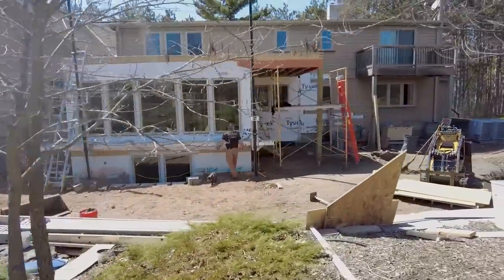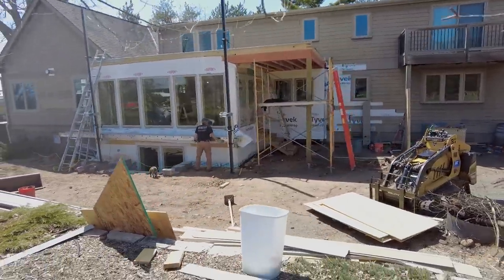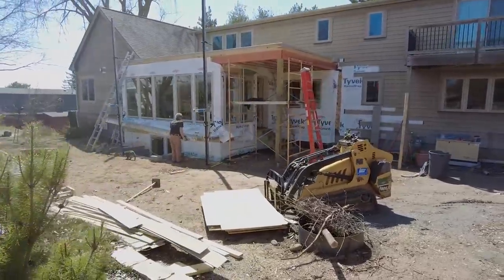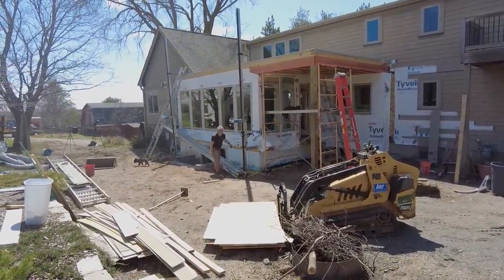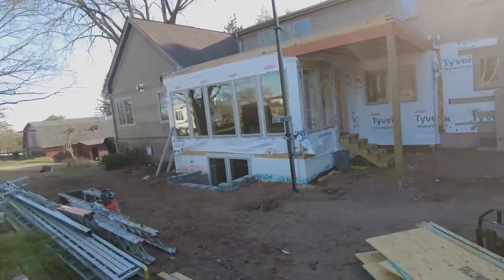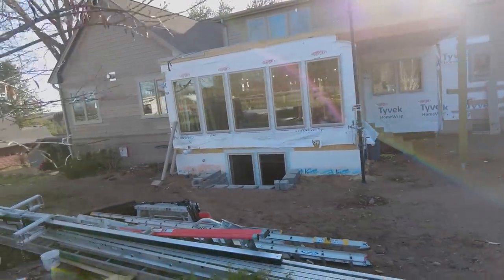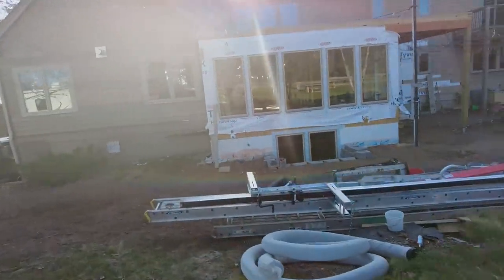For the rest of the day, we're gonna do a little tidying up and get some of the stuff out of the way so we can get an even better idea of what this is really gonna look like without a bunch of scaffolding or construction stuff in view. And after a little bit of cleanup, I think having the scaffold and stuff out of here gives a much better perspective on what this is all gonna look like. Starting to look like a real thing now.